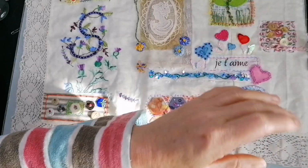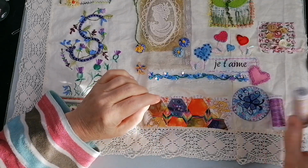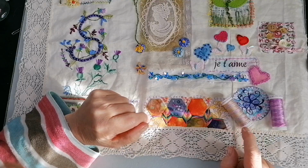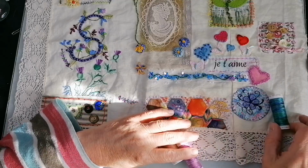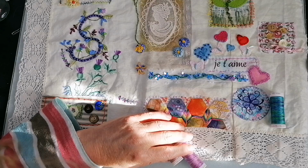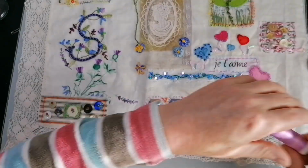Leave those out for a minute. Pink. Oh, got ice cream colours there. Love that. I don't think the blue would look... Oh, I don't know. I could just stay with the purple. No, I'm going to go pink. I'm going to go pink.